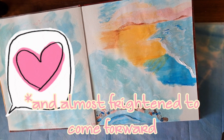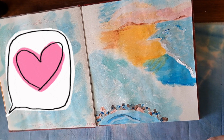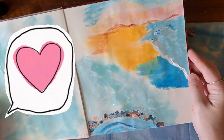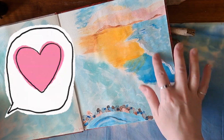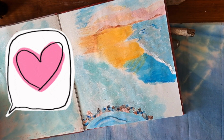And then my inner child came forward, and we were on a beach, which was not what I was expecting at all. We ended up on a beach walking hand in hand with bare feet, and that's why I decided to draw this beach scene, because we were on a beach like this, walking along hand in hand, speaking to each other, and it was beautiful.